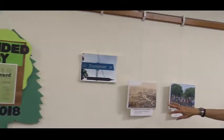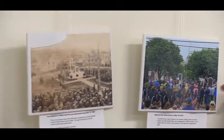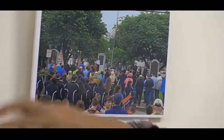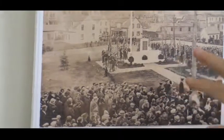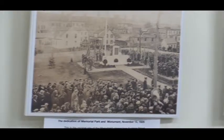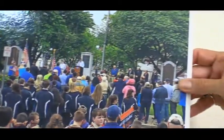Now we're on Summer Street, and these two photographs, this one from the Historical Society collection, and this one, this past Memorial Day, of Memorial Park. This was the dedication in 1925, and there are a few little shrubs around, but today the park is much greener and much more inviting. It is going to be redesigned, but I think trees will be a major part of that project.